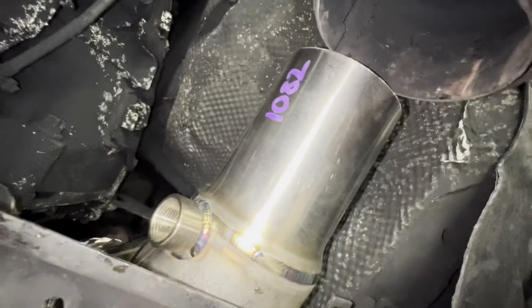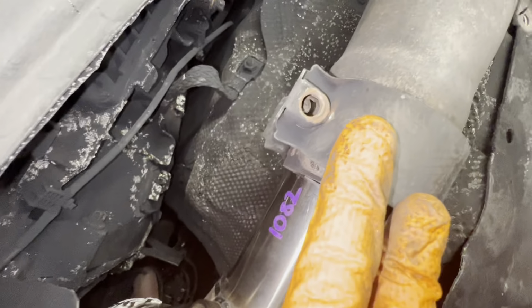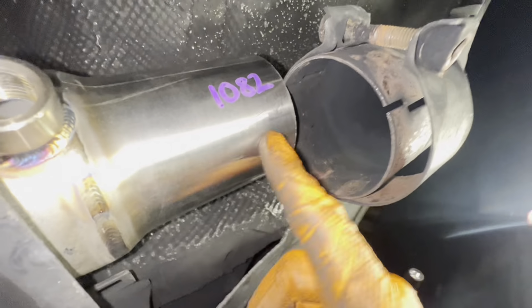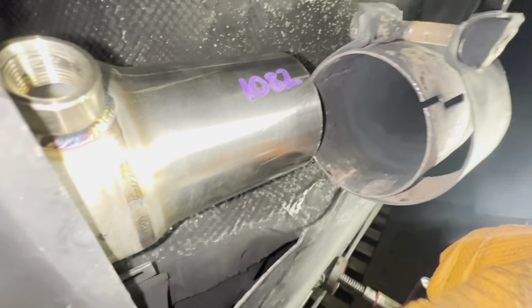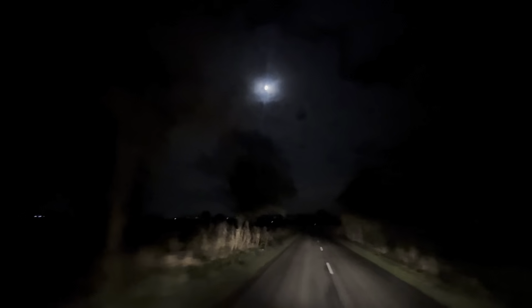Oh, I swear it's never easy. Never easy with cars. So they've got the new decat in there. But I believe this is a 3-inch. This is also 3-inch. So basically, I can't do it one-handed, but this is the same size as this. So probably need either another clamp or some sort of reducer to go with it, maybe.